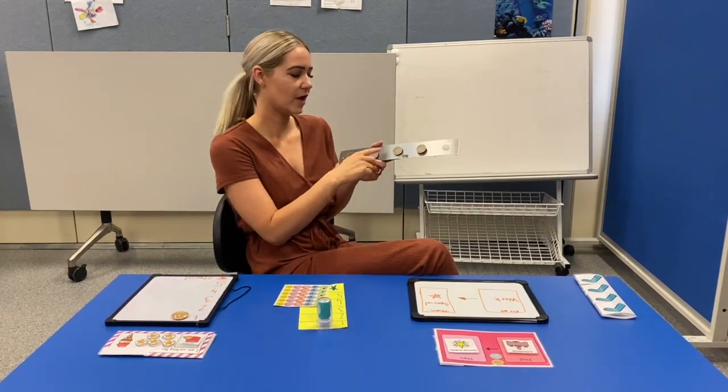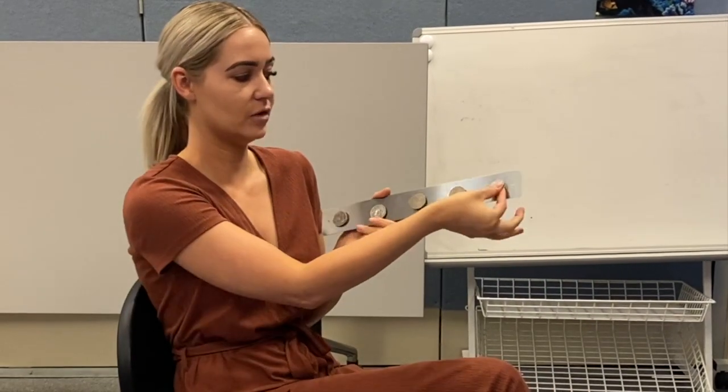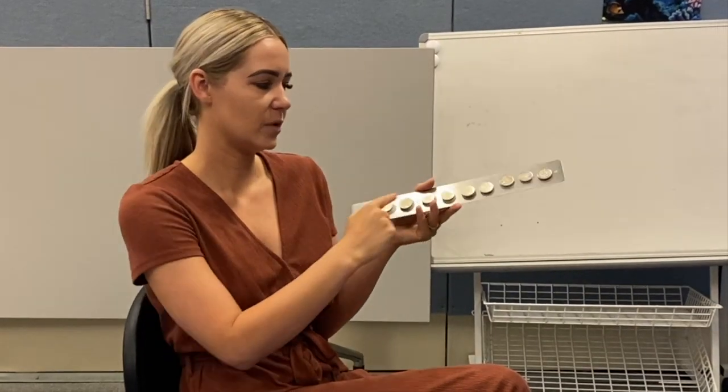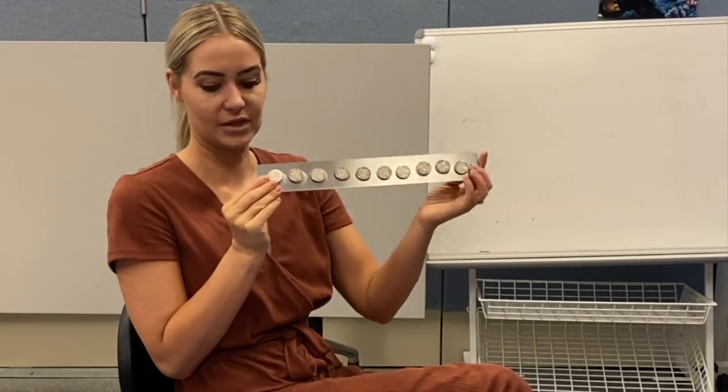So this one is a 5 token system where when your child completes an activity or a task, you give them a token. Once they reach all 5 tokens, that's when they get their special reward. You can easily adapt this as well, depending on their ability or their behavior. So you could have 10 as well to stretch the task out a little bit as well.